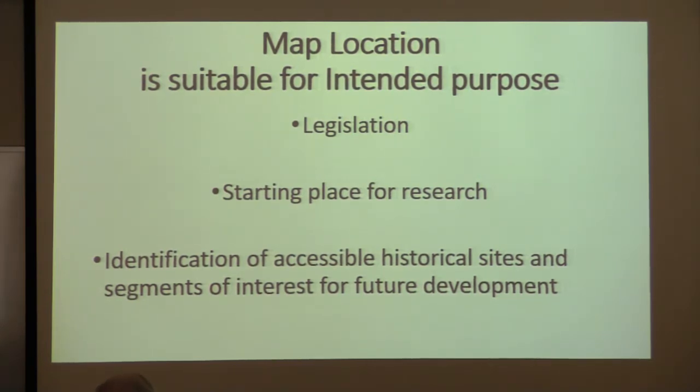The existing map location is suitable for the intended purpose. So this digital map location produced by the federal government is suitable for its intended purpose, and its intended purpose is not navigation. Its intended purpose is to become a legislated National Historic Trail, and there needs to be a line on the map for this to happen. The map location is also intended to be revised. Historical sites and segments can be identified for development using this location.